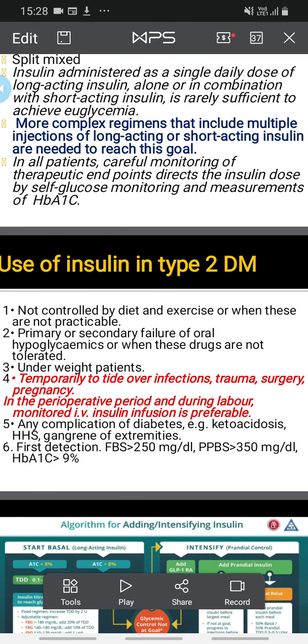When it is not controlled by diet or exercise, or when these are not practicable, primary or secondary failure of the oral hypoglycemics, or when these drugs are not tolerated. So primary failure of oral hypoglycemics means oral hypoglycemics are given, but the patient is showing poor control from the very beginning. That is called primary failure. Then insulin needs to be started very early.